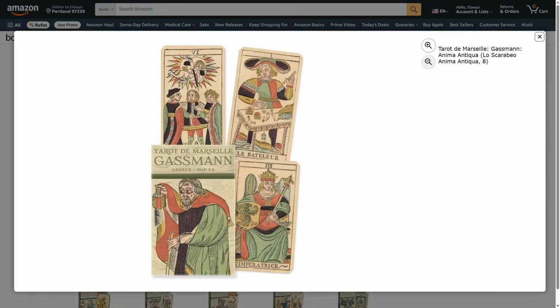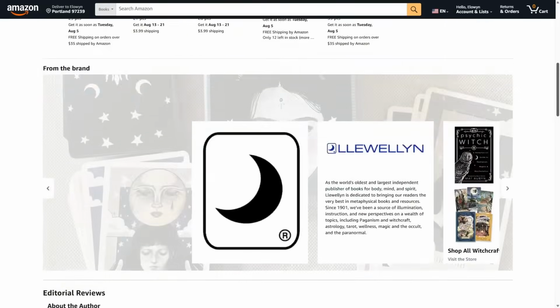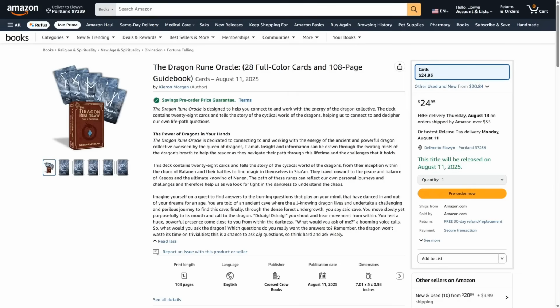So let's take a peek. So here we can see the box and some of the cards. Antique, as you can see. I think that's going to be everything. Yes. So that's a look at Tarot de Marseille Gassmann. Releasing on August 11th is the Dragon Rune Oracle.